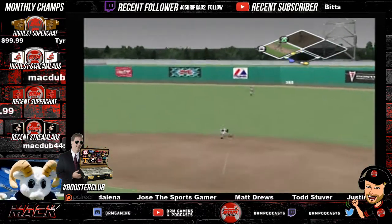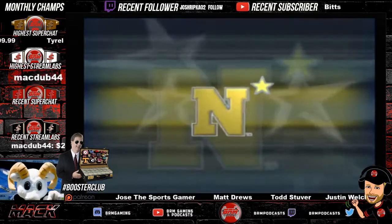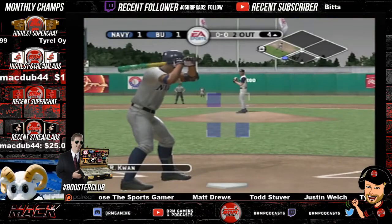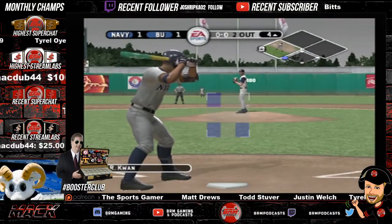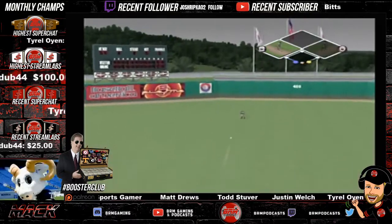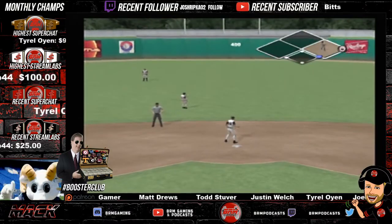Hit on the ground toward the hole. Throw to first, and a run will come in to score. A run scores. Batting, the right fielder, Bond. Here we go. Play one. Take two now. Hits a shallow center. And it will score a run.